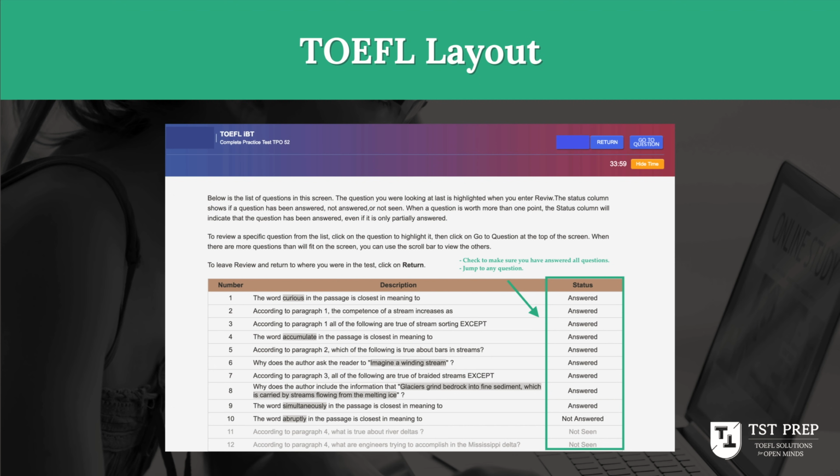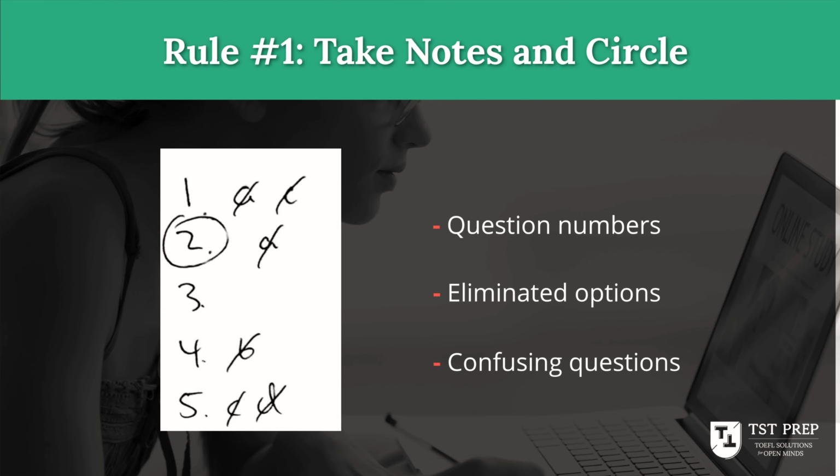All right? And when you go back, you can actually jump to different questions. This is what the review button looks like on the TOEFL. It'll tell you which questions you've answered and which questions you haven't answered. So you can always look at that review button. But again, I wouldn't look at it until after you answered everything. Don't jump around too much on the TOEFL. Go in the order that they present everything in. It'll be a lot easier to answer everything. All right? So again, you go back and you look at the numbers that you circled, right? So you have in your notes, you circled some numbers, go back to those numbers.